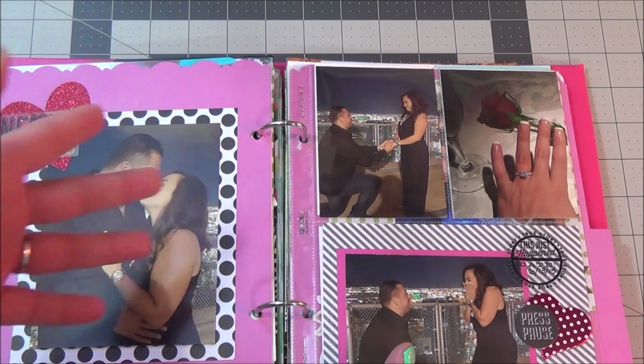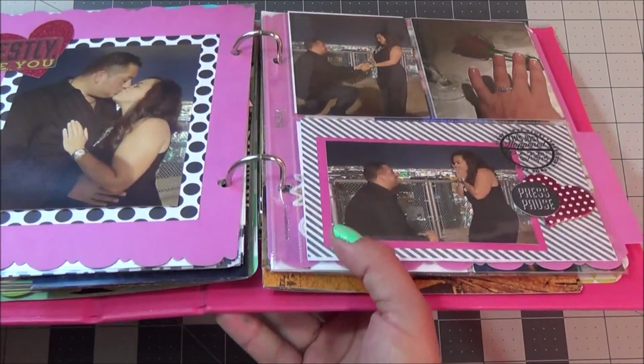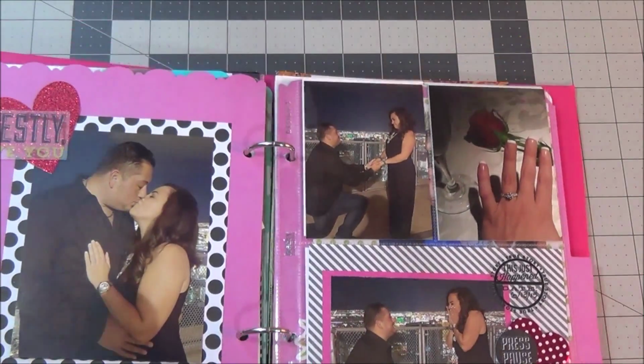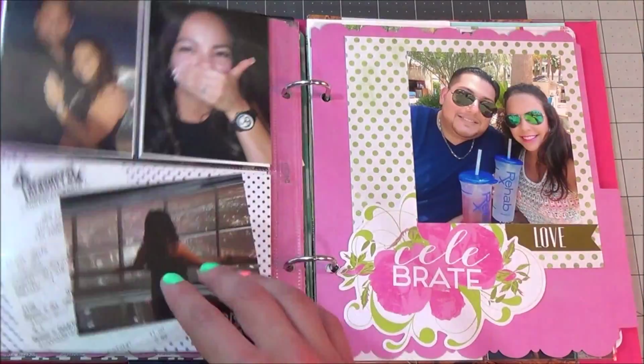And obviously there was a photographer that he hired to hide and capture all of this. But you can see I'm on top of the Las Vegas Strip, and that's where I got proposed to. Great story. Love how I got engaged. He planned it all on his own.